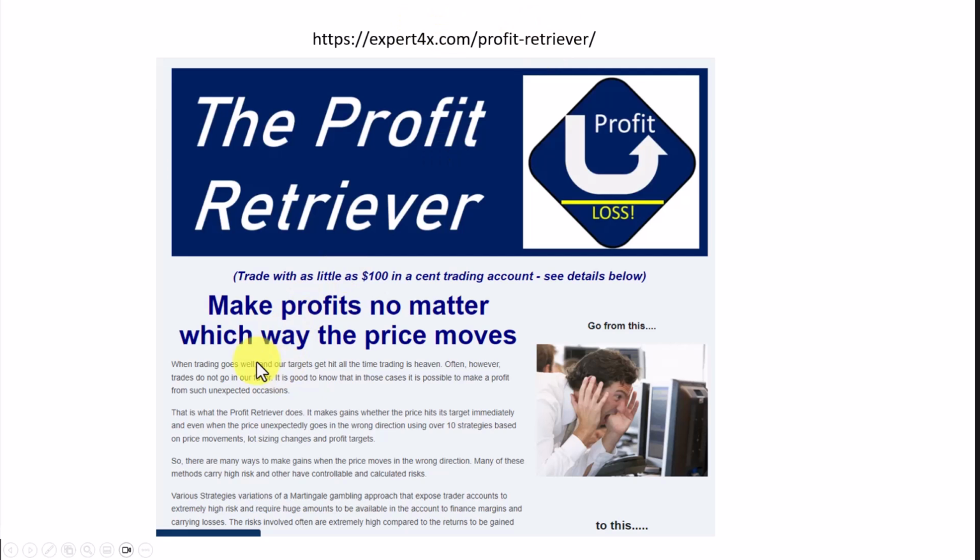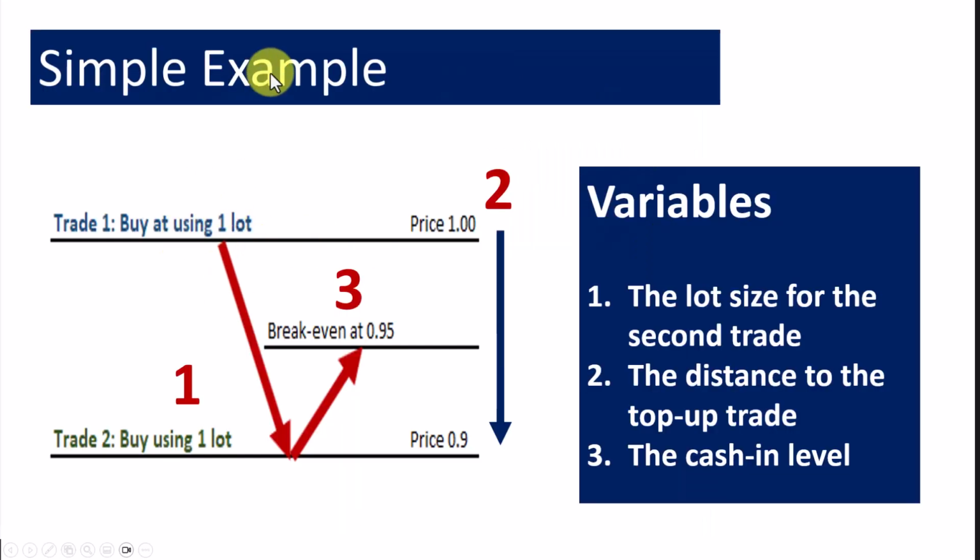So one of the EAs that we have is called the profit retriever, and using the profit retrieval process, there's the link that you can go to, and what it says, it makes profits no matter which way the price moves. So if we look at this, if the price had gone up, you would have cashed in positively. So you're positive. If the price goes down, you still cash in with a small gain. So it doesn't matter which way the price moves. And as we've seen, this technique has a 66% success rate on a constant basis throughout these 102 accounts that are being traded. So mathematically, the success rates are consistent, and therefore the success of the system is consistent.